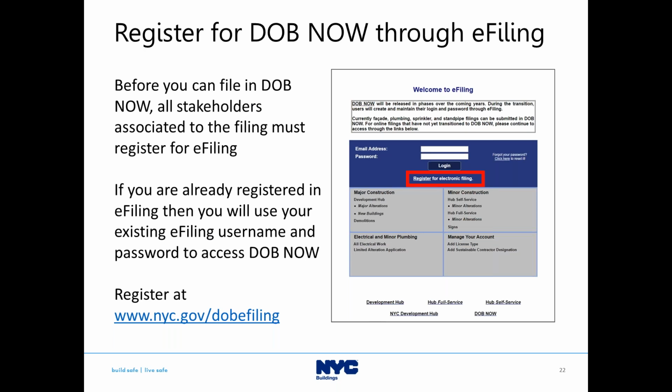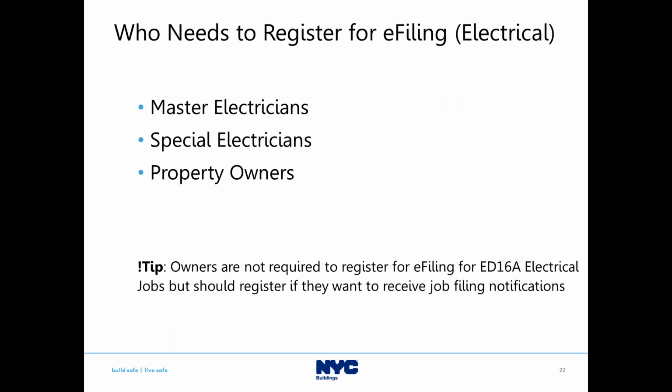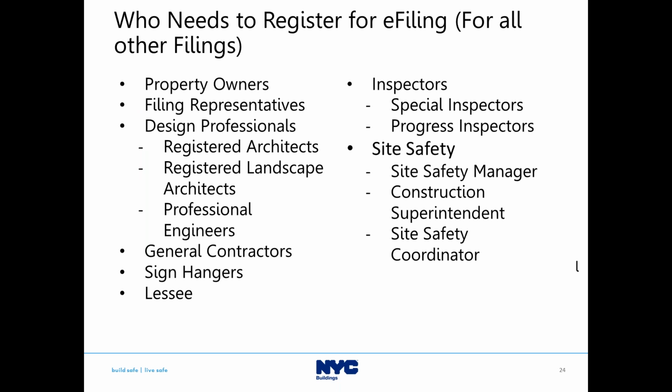I am assuming, since you guys have been using e-filing for quite some time now, that you're all registered for e-filing. So what I really want to point out here is who needs to be registered for e-filing to do an electrical filing. Now, electrical filings need to be done by the licensed electrician. That is the only person who can fill out a filing request for electrical. Now, the property owners, we recommend that they register for e-filing because they will be attached to the filing and the permit and will receive notifications, any emails, and that's only if they are registered through e-filing.